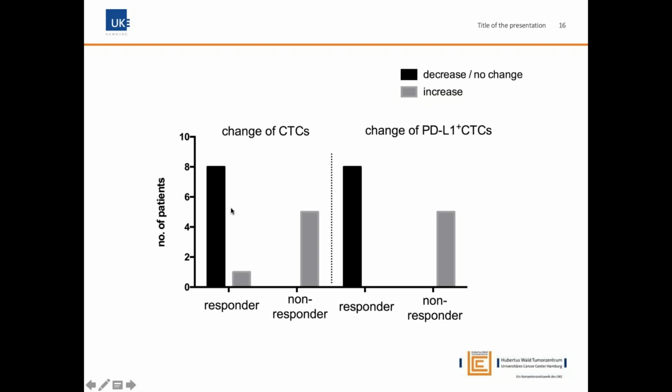You can see that most of the responding patients, at the time point when they were responding, had a decrease in CTC numbers and also a decrease in PD-L1 positive CTCs. At the time of progression, and in the patients that didn't respond, especially when it comes to the PD-L1 positive CTCs, all of these patients had an increase. This is something from the biology that we didn't really expect to see, to be honest, and we do not have a good explanation for this at this time. It might have something to do with EMT, because PD-L1 expression is also linked to EMT, and these may be more mesenchymal cells, but at this time point, this really is speculation.